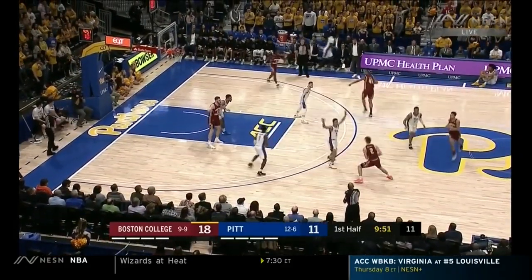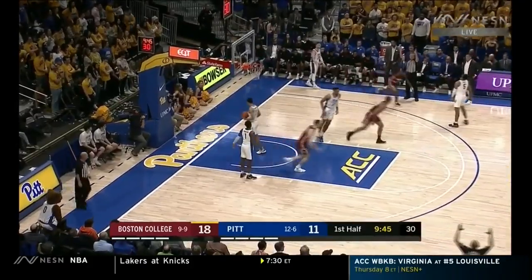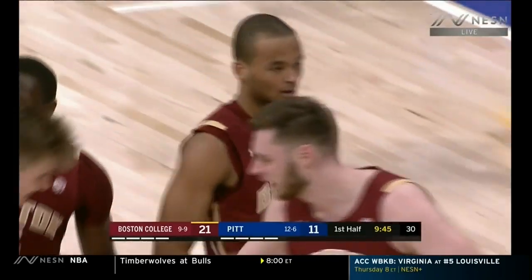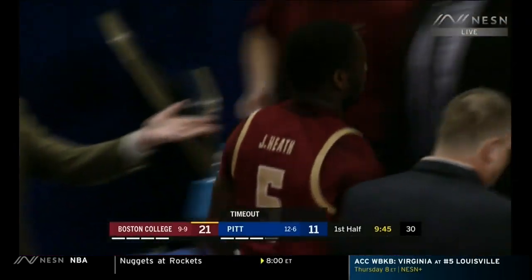Jay Heath setting up shop. Gets it back into Rishwain's hands. Heath. Count it. Good heavens. My goodness, an 11-0 spurt for the Road Warriors from Chestnut Hill. And they lead by 10.